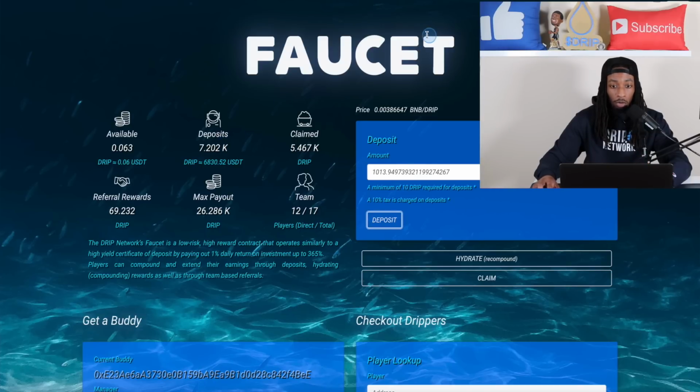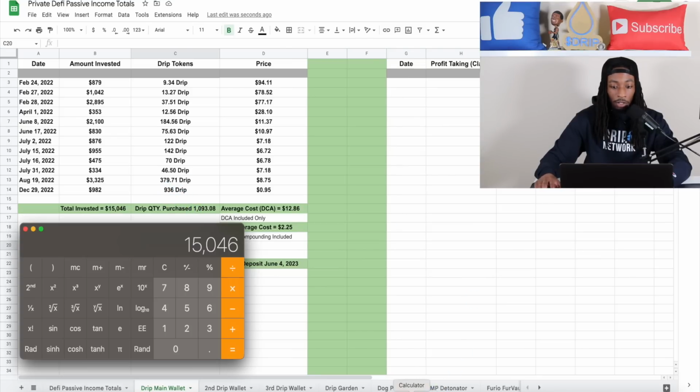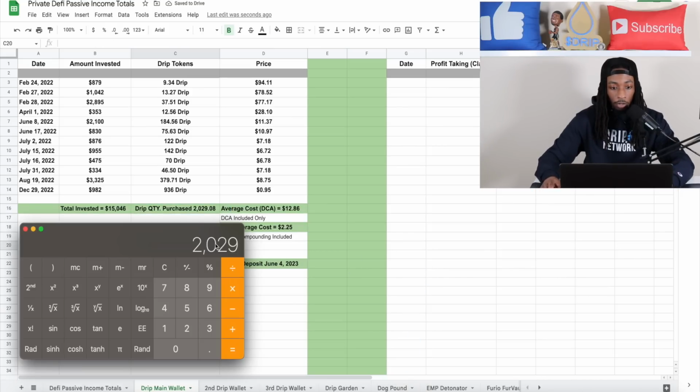So first and foremost, what we're going to do is go back over here, and I need to add this 936 drip onto this current quantity amount. So let's go ahead and add this real quick. 1,293 plus 936. That's going to give us 2,229 drip and 0.08. So now we have it. Put the calculator up again. So there we have it, 2,229 drip.